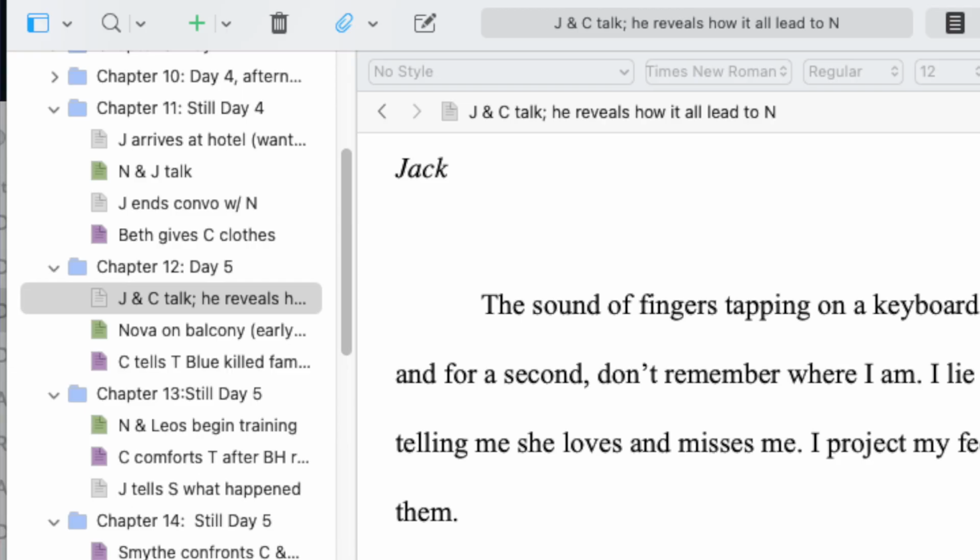You can also use this labeling for identifying which character's point of view is used in a scene. And there are many other ways to use these features.